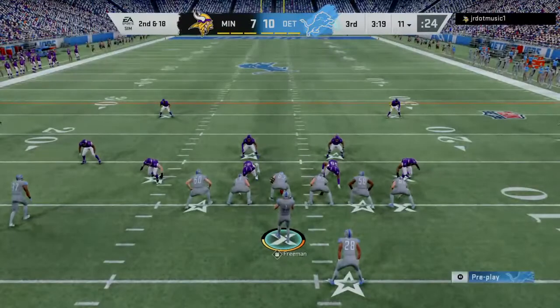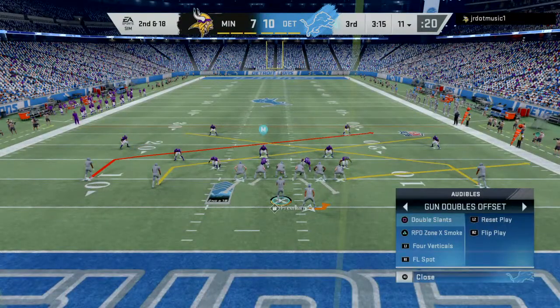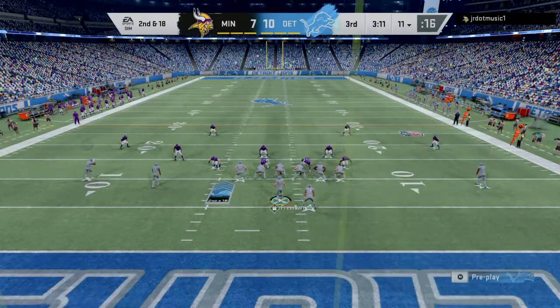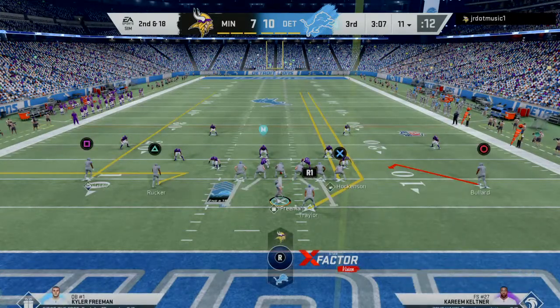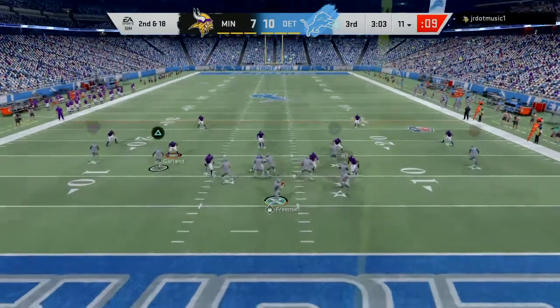Got to imagine the pass rush will be equally intense here on second down following the sack. It's 2nd and 18. 6-man. Check curls, check curls, check curls. Shoot! Watch the shoot! Hey, Foxtrot, Foxtrot. 52 right here. 52. That's right, baby.